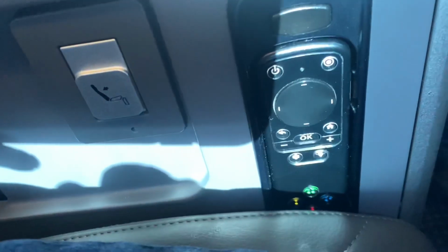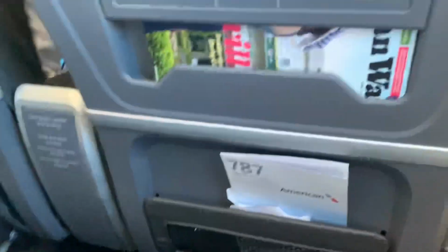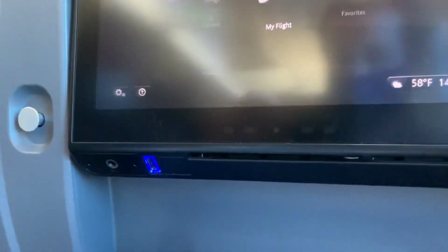Also, kind of buried in the armrest, there's a full power outlet with USB ports, along with USB and headphone jacks under the TV screen.